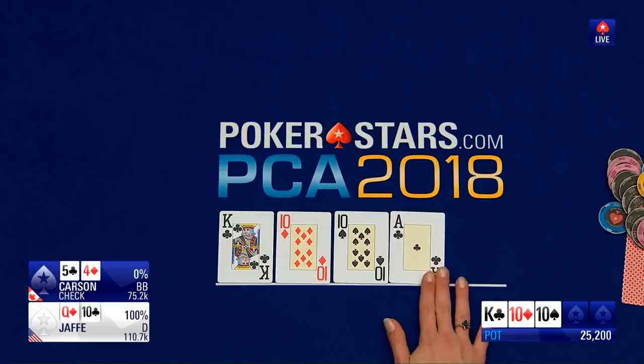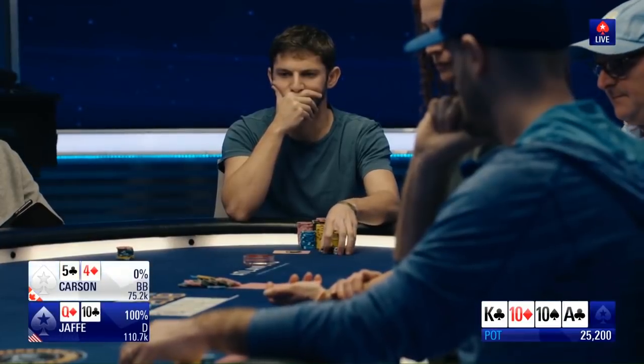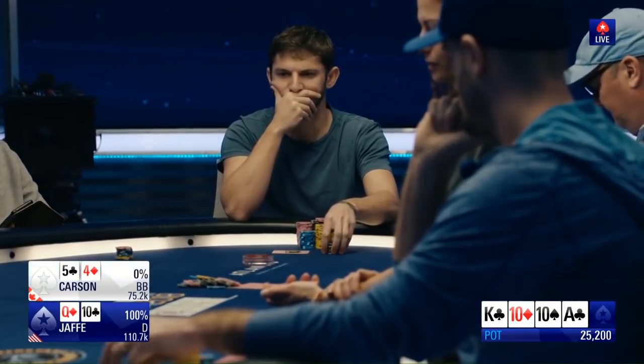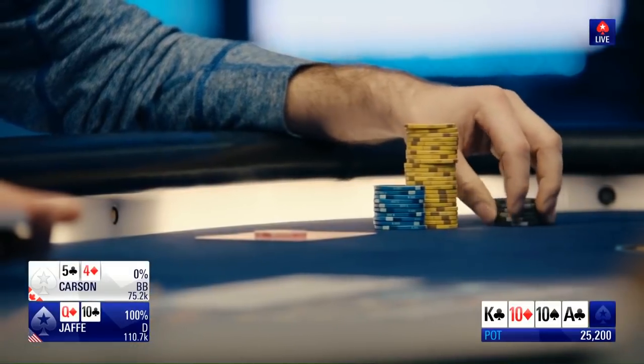So we get to the turn, and now a card comes in that should affect things quite significantly with the ace of clubs here, right? I mean, in theory, it feels like that slams somebody, right? Yeah. It doesn't, right. But it really feels like it does.